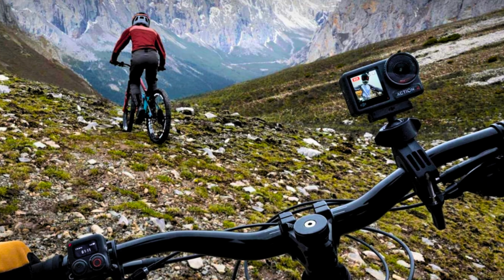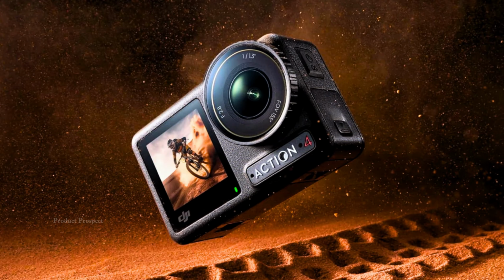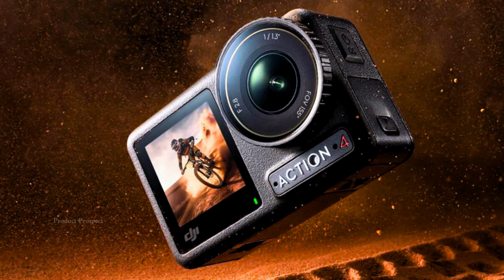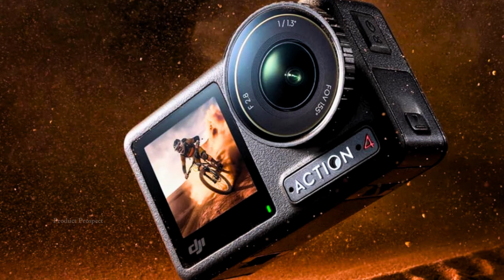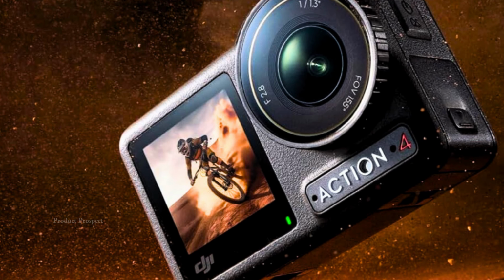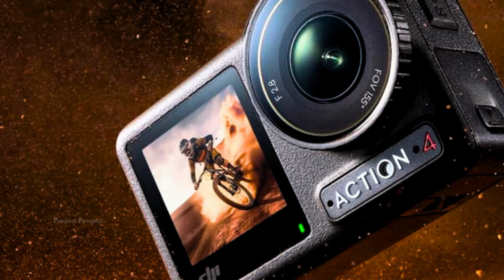And with innovative features like 360-degree HorizonSteady stabilization and horizon balancing, you can capture smooth, level footage no matter how extreme your maneuvers. Get ready to take your adventures to the next level with the DJI Osmo Action 4. Whether you're skiing down a mountainside, surfing through the waves, or exploring the great outdoors, this camera has everything you need to capture every moment in stunning detail.